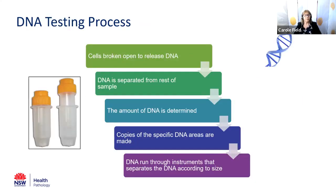Now, there are a number of processes or steps involved in obtaining a DNA profile. By far, the most common test carried out in the laboratory is for autosomal DNA. So it starts off with the sample being placed into a specialized tube that can go onto a robot. Now, this can either happen by New South Wales Police at their crime scenes units, or it will be our scientists in our evidence recovery unit. Now, the first step is to break open the cells so that you can release the DNA. We then need to separate the DNA or extract it from the other cellular material.